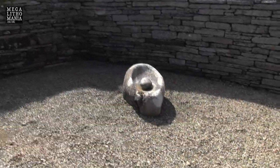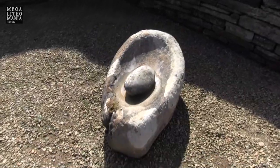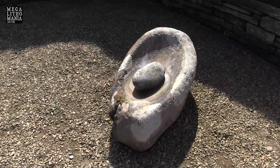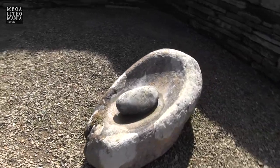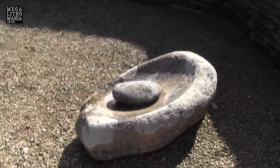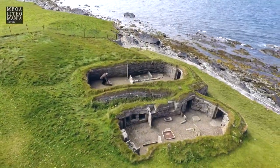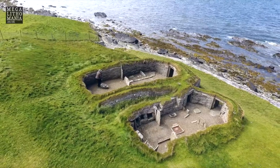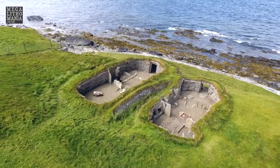So clearly, this looks like some kind of grinding bowl, because we know they were growing crops here at least between 3,600 and 3,100 BC. That's the exact dating of the occupation of this site. And it's even believed it could have been built on an older site that was made of midden, like shells, going back potentially 4,000 or even 5,000 BC.